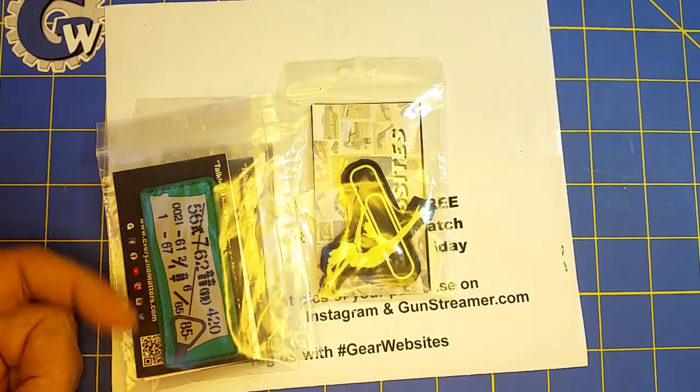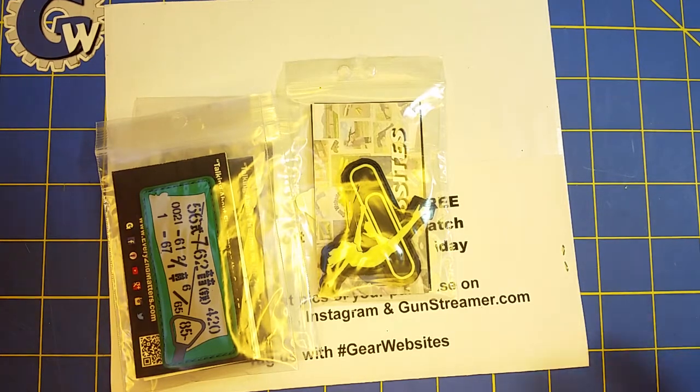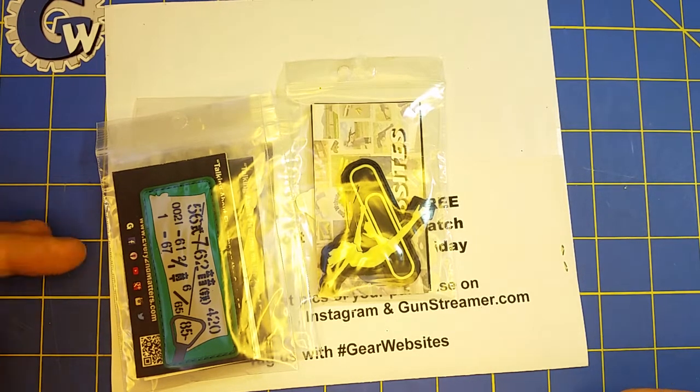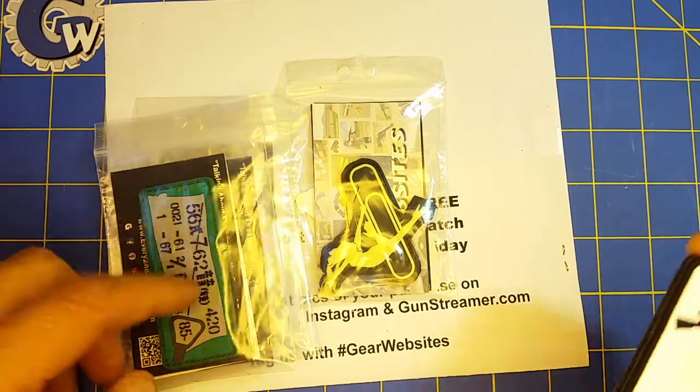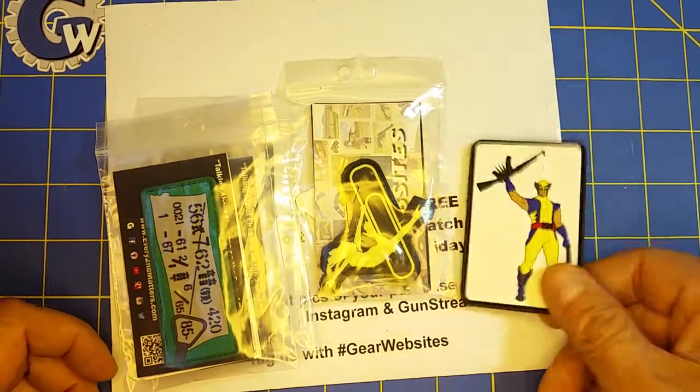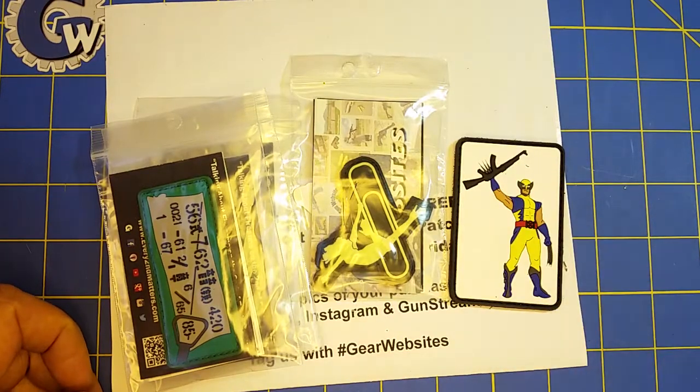Now, whenever you spend $25 at the Gear website store, we kind of have an unwritten thing. We're going to send you a free patch for that. When you go to the $50 level, that's another free patch. So they got a bunch of spam cans. We're guessing they're into AKs. They're getting the Wolverine squared patch.